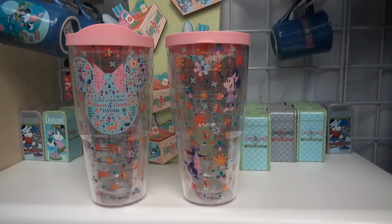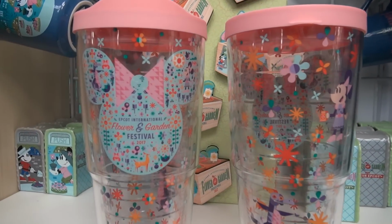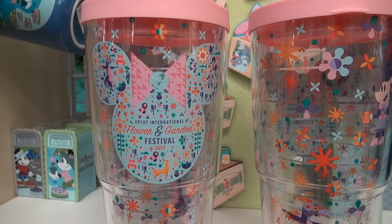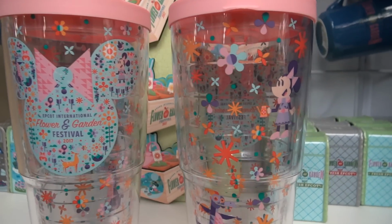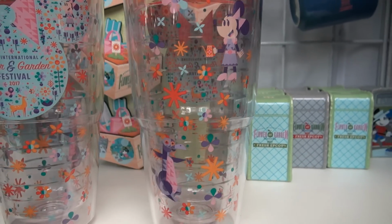Well, even these nice Tervis cups, if you look carefully, they have put Figment in there as well. There he is on the left side and Minnie's ear there, and on the back in the retro look. I actually like this Tervis, although it is more of a feminine type of Tervis cup.